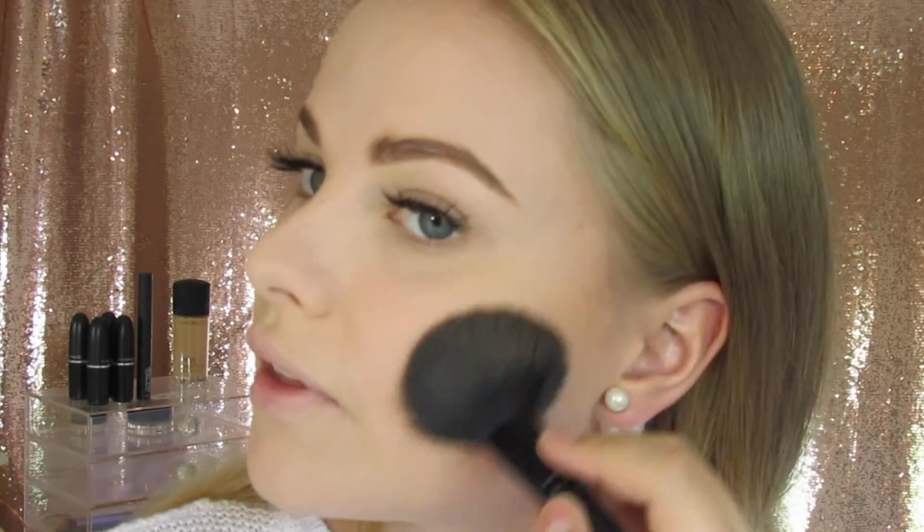I'm starting at the cheekbones and I'm working that onto my skin. I love this bronzer. It gives you such a warmth to the face, and it doesn't look too shiny or too glowy or too bronzy. It just kind of looks like a natural flush of sun from within.